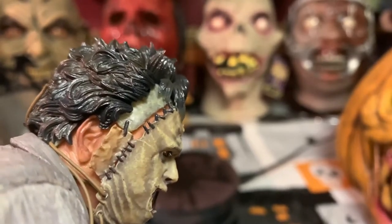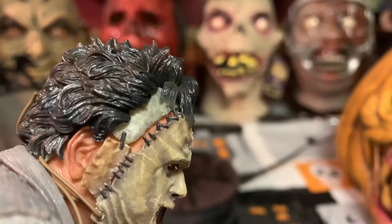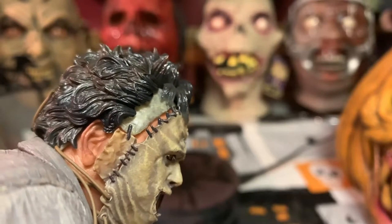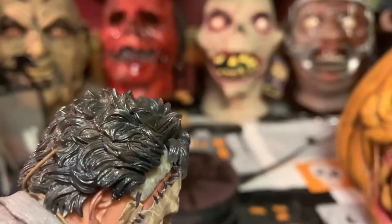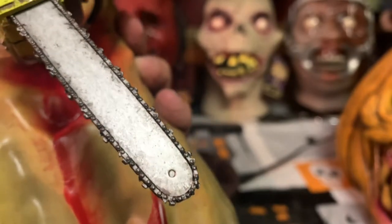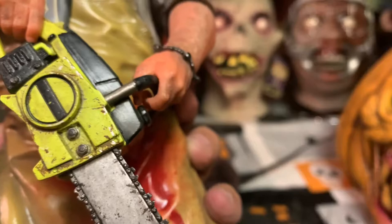I highly recommend this statue. I mean, look at that. Even behind the ear, look at that. The wrinkle, everything. Wow. That's pretty cool, guys. And then we got the hair. The hair even looks all wet and dirtied and withered. Chainsaw blade, nicks and scratches. Definitely been used. Very cool. So, whoa, geez Louise.